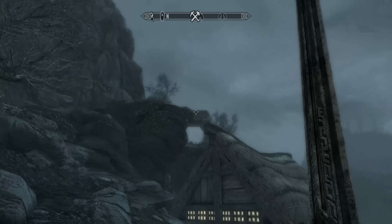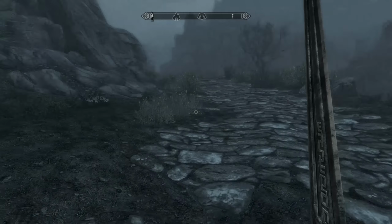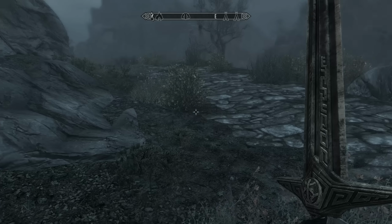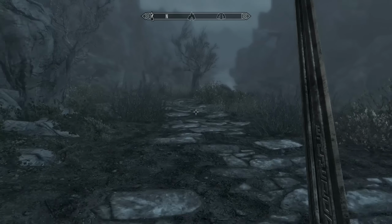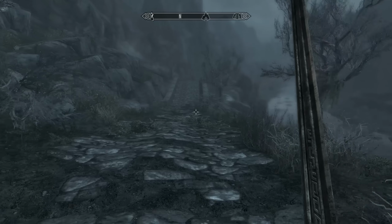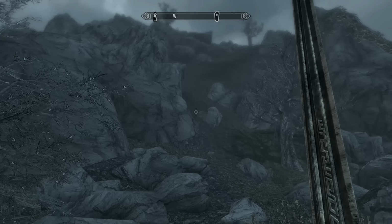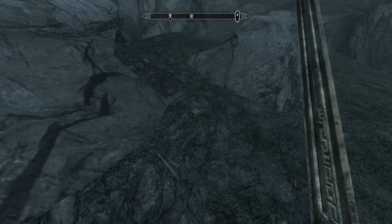Oh, look, something up there. I have to get up there. Am I going to have to climb up there, or is there going to be a road? Or do I have to go in his house and kill him and go through a secret entrance? There's another bridge. I don't think I can get up there without going through his house. Oh, maybe I can.